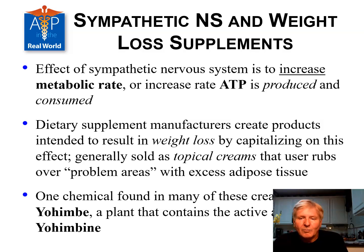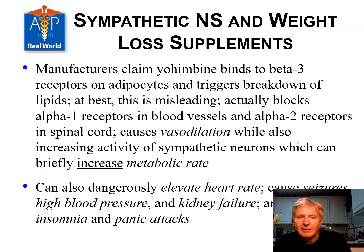And one chemical that is found in these creams is yohimbine, which is a plant. Manufacturers claim that yohimbine binds to the beta-3 receptors on the adipocytes, and that's how it triggers breakdown of lipids. But it's misleading because it actually blocks the alpha-1 receptors in the blood vessels and the alpha-2 receptors in the spinal cord. So it actually causes vasodilation and also increases sympathetic neuron activity, which can then increase metabolic rate.